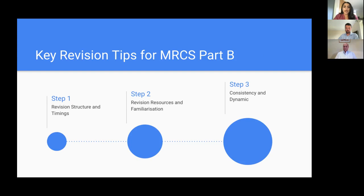So revision, the first thing is thinking about your revision structure and timings. We all have different ways of revising. Some people like to work away slowly when it comes to revision. Others are crammers like myself. I work best under pressure. I took about 3 months to revise for MRCS Part B, although I did have some time off during that time, including study leave, to ensure that I could prepare effectively.